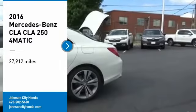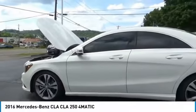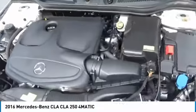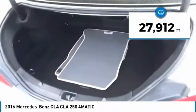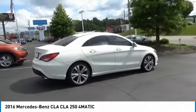We are pleased to show you the 2016 CLA. The CLA comes with impressive handling, excellence, and luxury interiors. It has amazingly sleek lines, which also reduces the coefficient of drag to a minimum, making it very aerodynamic. This vehicle has less than 30,000 miles. A vehicle like this doesn't come along every day. Come in and get it before someone else does.